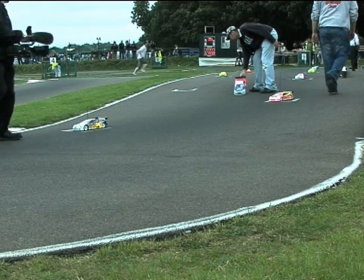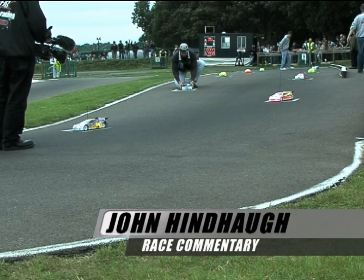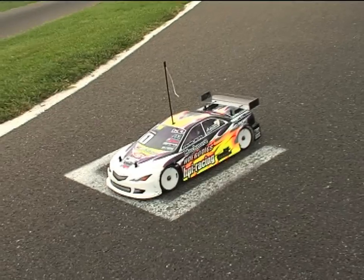Well, no complaints about the action in the first day final here at Kemble. Let's hope we have a similar treat here in the second one. We know the British champion now, of course, and as we can see, our cameraman is ready to go on our grid walk. So let's have a look.